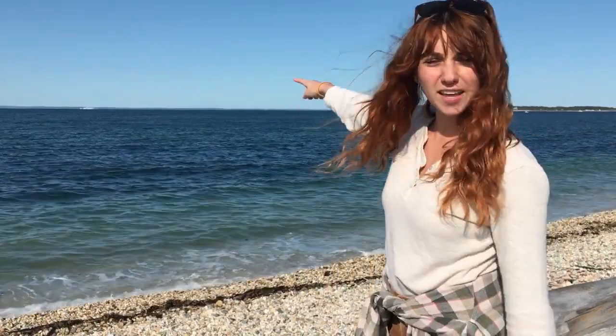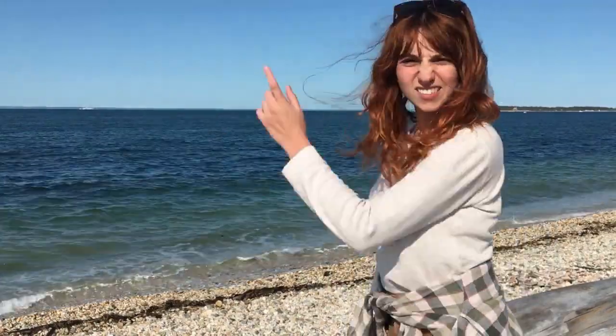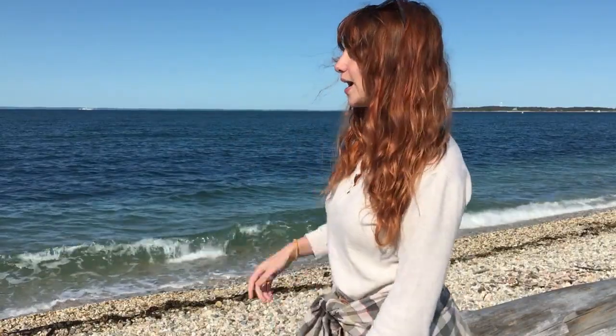Just like the United States is a big melting pot of different cultures, the North Shore of Long Island is a melting pot of different rocks. Where did they come from? Oh, I'll tell you. Up over there. All the way over there. Over there is Connecticut. The fun thing about this area of Long Island is that this is the northernmost tip. This is the end of Long Island.